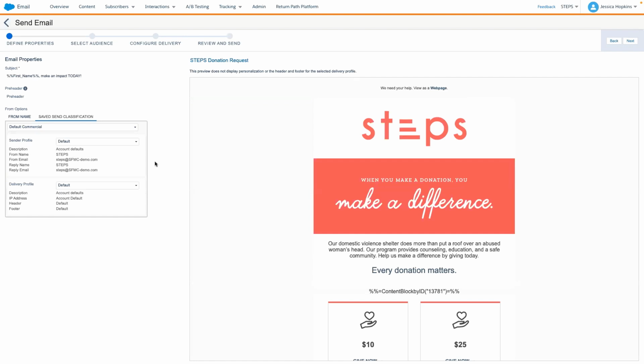So from here, when you're doing a single send email, you have some options. You can do a default commercial. So this is going to be your typical marketing type of communications, but you can within Marketing Cloud also do transactional emails. So this is great for receipts, tax receipts for donations, updating terms of service, different things like that, so that if someone by chance opts out of your marketing communications, they would still receive the most important communications like tax receipts and things like that. So you can choose either of those when you're going through.